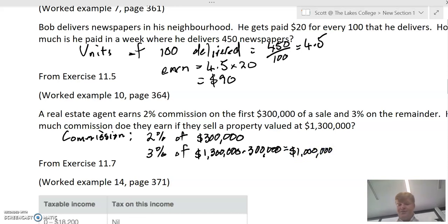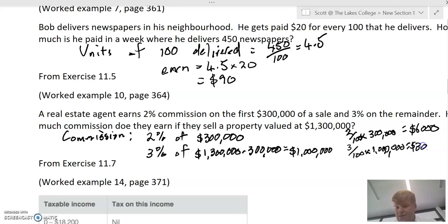Okay. So the calculation for either of those, 2%, 2 per 100, multiplied by 300,000. If I use my calculator there, it's going to tell me that's $6,000. And this next one, 3%, 3 per 100, by the last $1 million. And that's going to be $30,000. You would probably use your calculator just at least to double check your maths there. And I think the total amount of commission is going to be $36,000. Let's just be careful that we're setting out our working a little bit there.